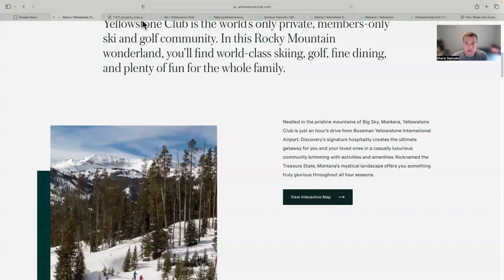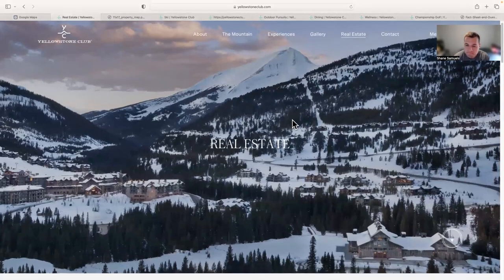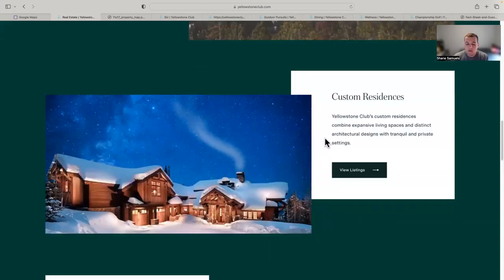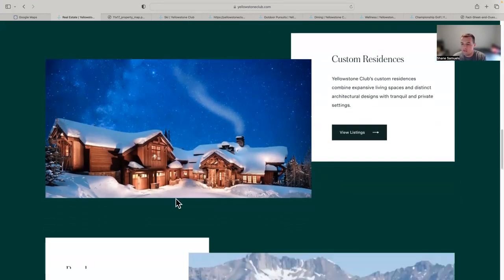Now, in terms of the real estate, there's a few options. And of course, the prices are not listed on the website. You have to make an inquiry and probably show that you can afford it, by going to the bank and getting a form that shows how much you can be approved for a mortgage. So the first thing is home sites. Depending on how big it is, it can be anything from half an acre to roughly 5 acres, and that's where you can build the house. You're just buying the land. The custom residences are built residences already that you just get to move right into.